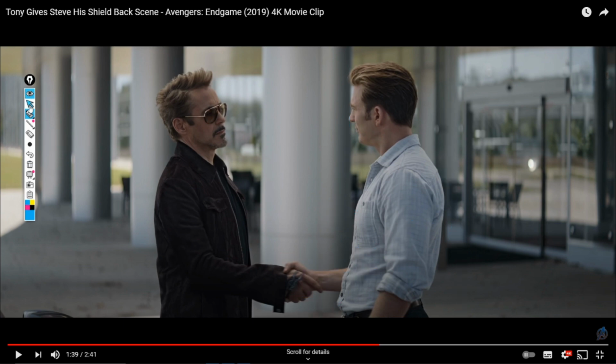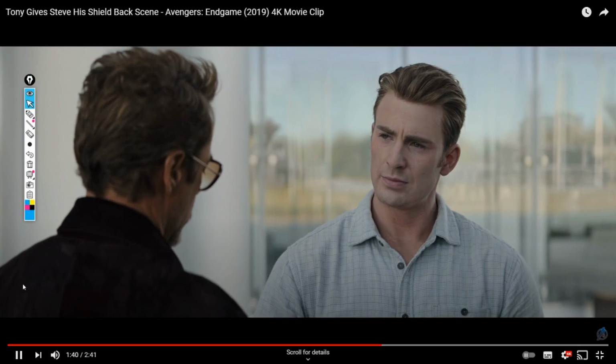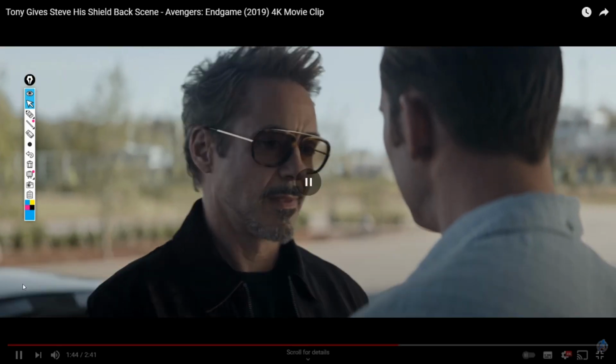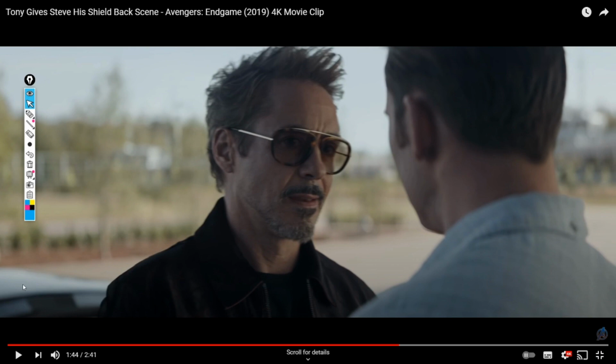Don't be afraid to do this, guys. Get close, good strong handshake, look each other in the eye. There's nothing wrong with that, okay? See, the handshake's only just stopped there. That's like 4 seconds of a handshake whilst holding eye contact.